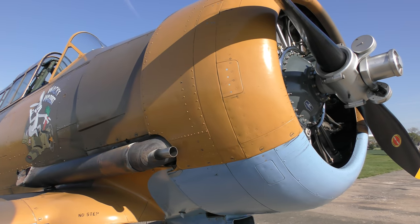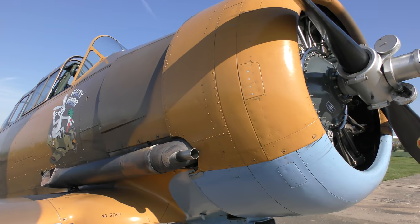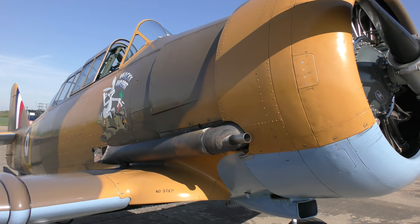Just to check, is this actually Wacky Rabbit, or is that just named? It's just named Wacky Rabbit. Well, I was going to say, I was reading about Wacky Rabbit. Right, okay.